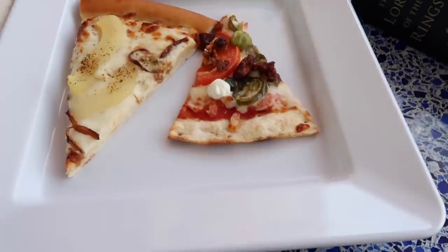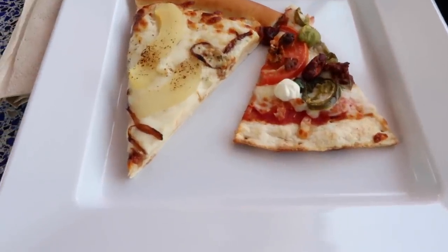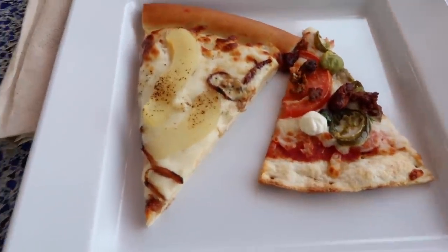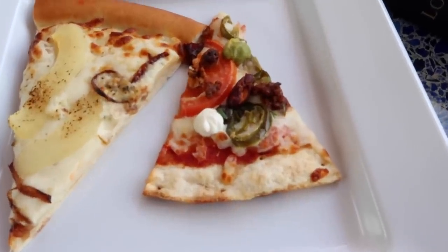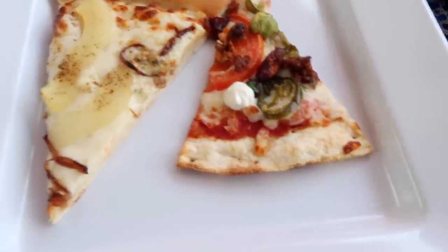I have one metal straw. Very nice. For lunch today, I got pizza, and it's the sweet pear with onion and the chili con carne. And this one looks like it has jalapenos on it. I bet that one's yummy.